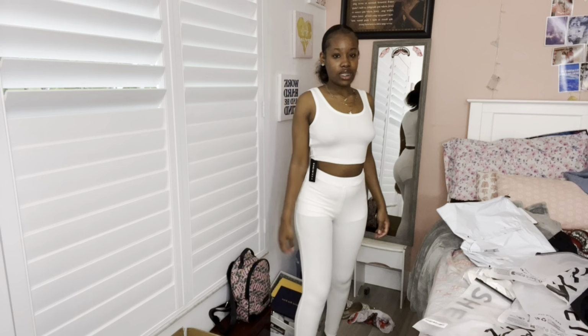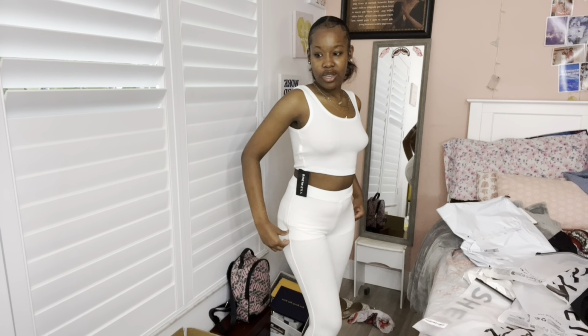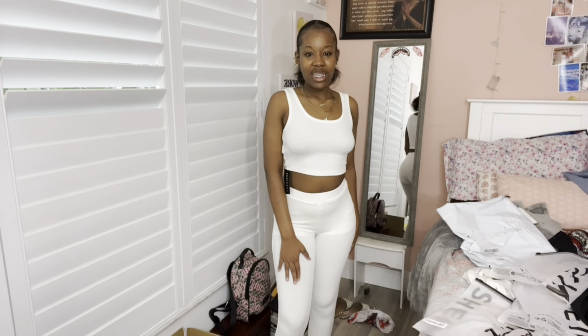But it does go all the way down to my ankle, so I do like that. But I don't know if I'm ever gonna wear this. Let me know if y'all agree with me in the comment section. What y'all think about this? It's cute, but I feel like the white part they have underneath should have gone all the way down, instead of this half white and another shade. I don't know how I feel about this.